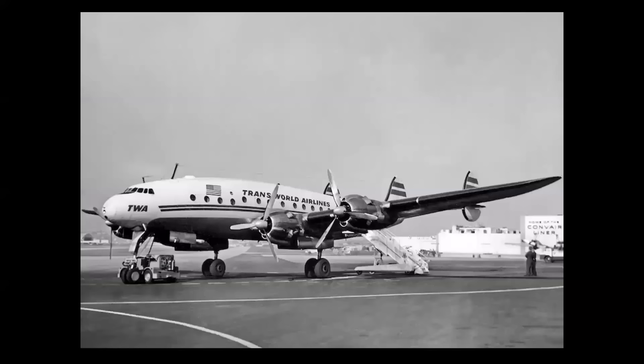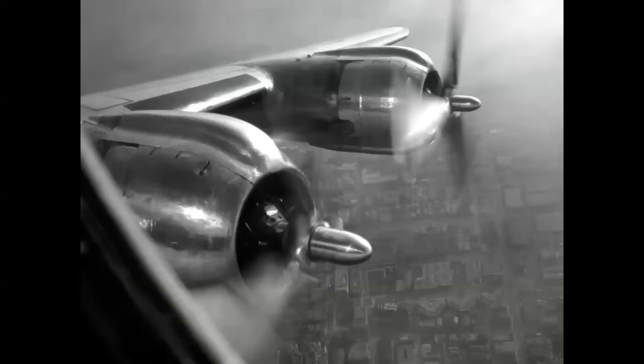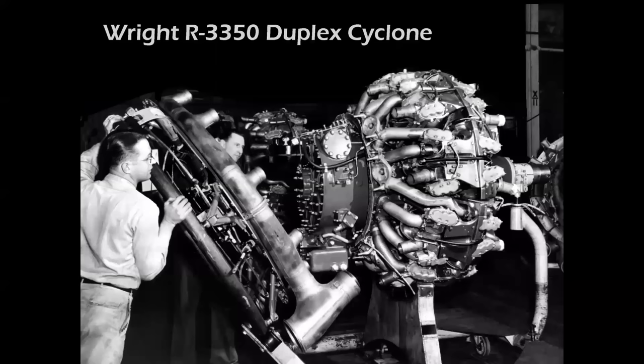Well, let's start at the beginning. This is an early model TWA Connie, powered by Wright R3350 radials. And from the inside, they look like this. Inside those cowlings, you've got this machine. They were referred to as the duplex cyclone. Believe it or not, an astonishing 50,000 units of this engine were built in various models.